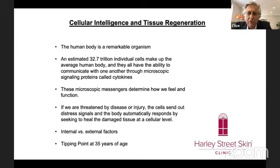Now, when we talk about regenerative stages, up to the age of about 35, most of our bodies are in positive regeneration. And that's because nature wants us to procreate. It wants us to pass on our DNA to the next generation. Now, beyond that point, it totally gives up on us and we start to age. So I call that the tipping point of aging. So that's when we start to age.